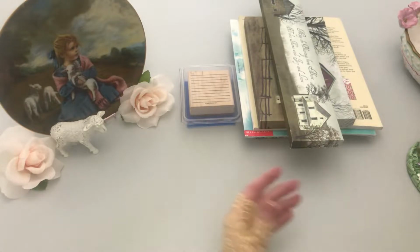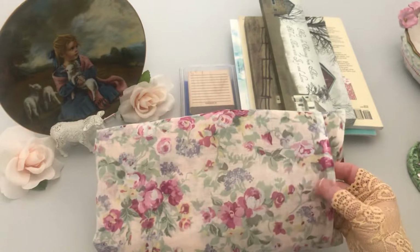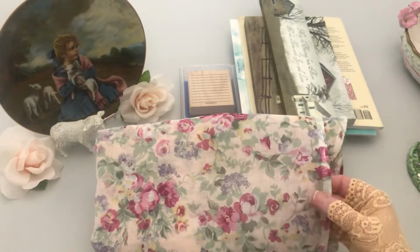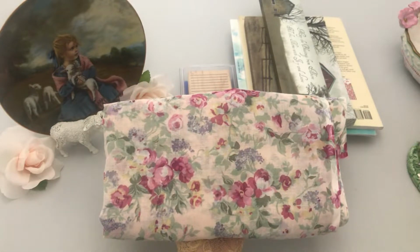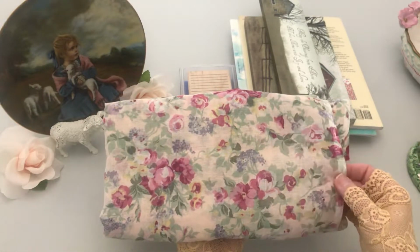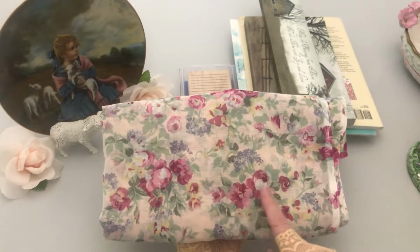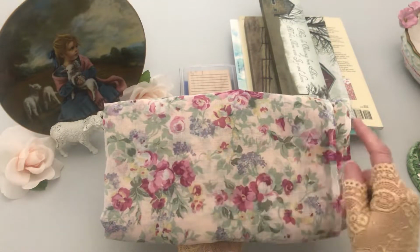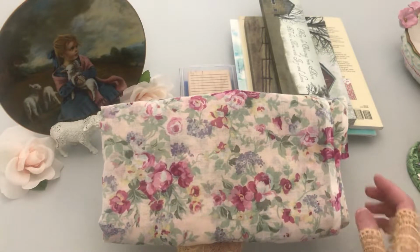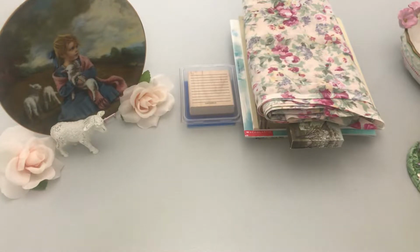Then I found some fabric for $1. It's not 100% cotton, as you see, it's quite sheer, but it's shabby chic. And that's why I grabbed this, because of the darling pink roses. And then you have your teeny tiny little flowers, it almost looks like lilacs there. Happy to find that.